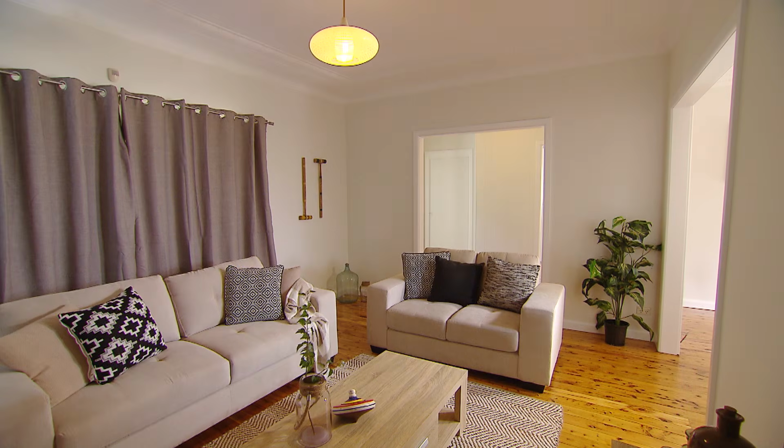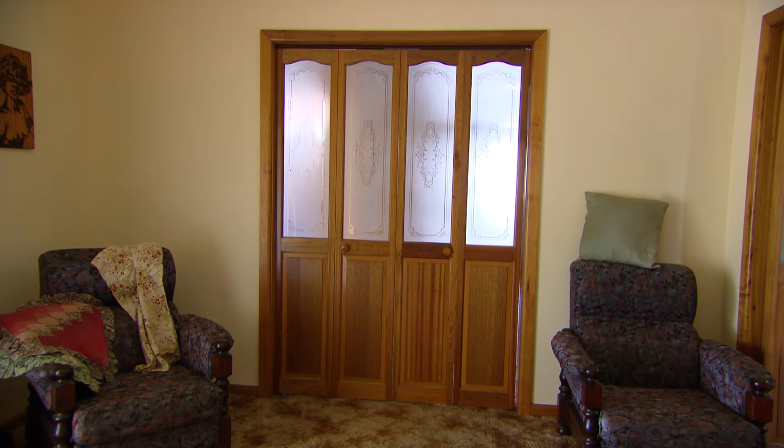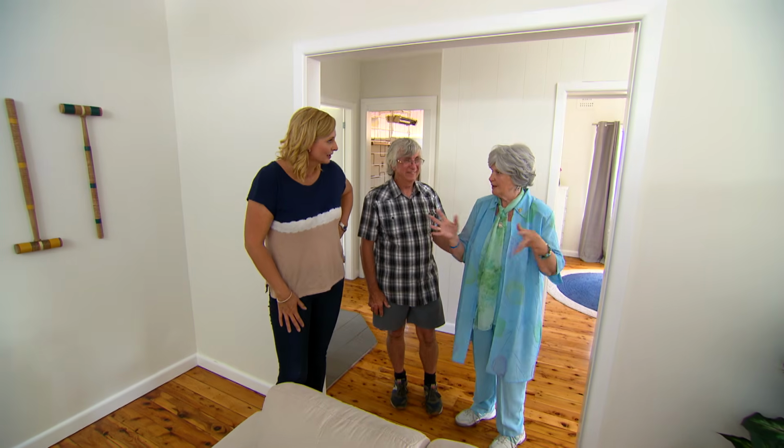Wow. I love the wooden floor. What about the floors without the carpets there? Haven't they come up beautifully? It's amazing. And you know what else I like? I like the doors are gone. Yeah. Because it makes it feel so much bigger and open. Yeah. Oh, wow. Everything looks so open and beautiful.